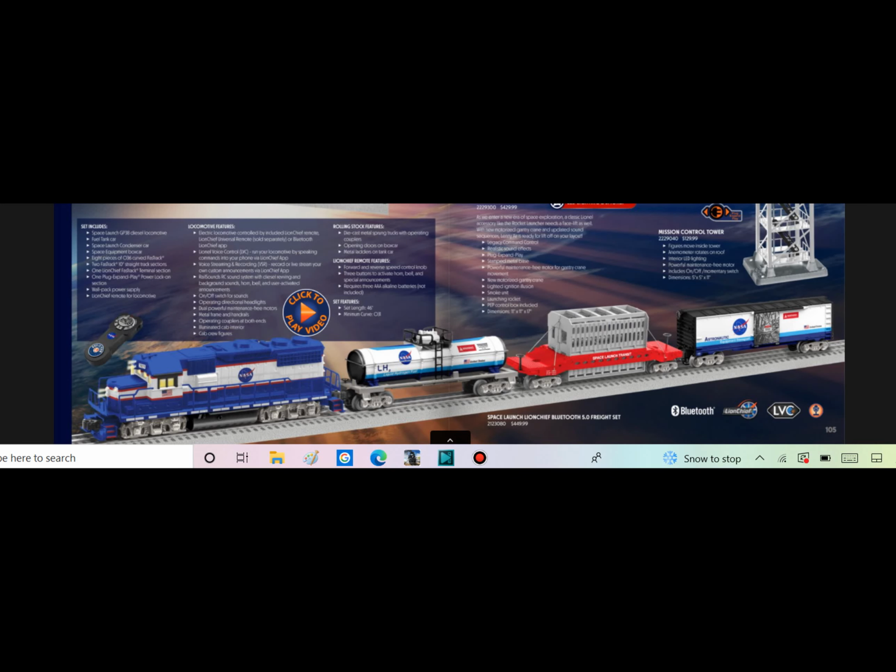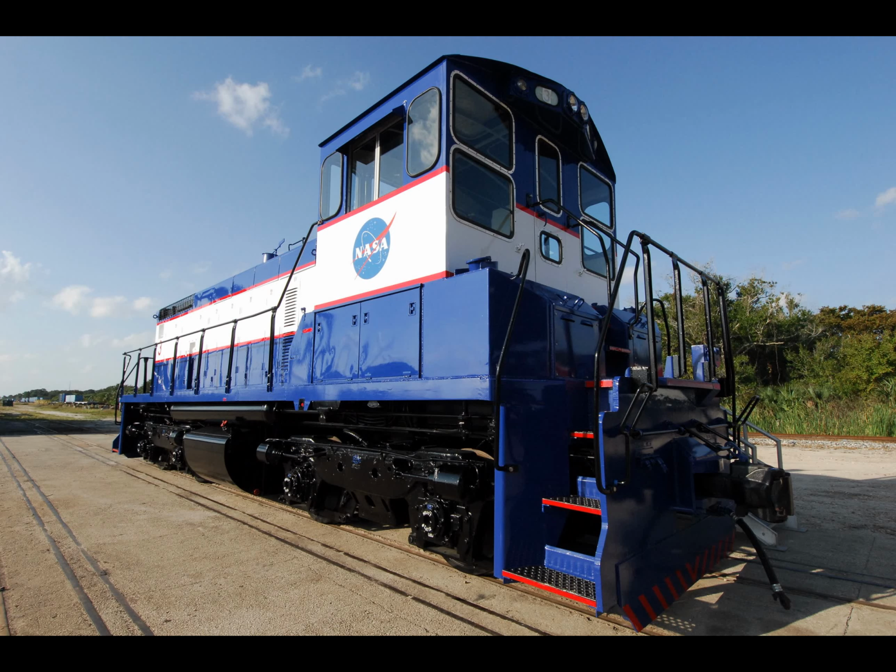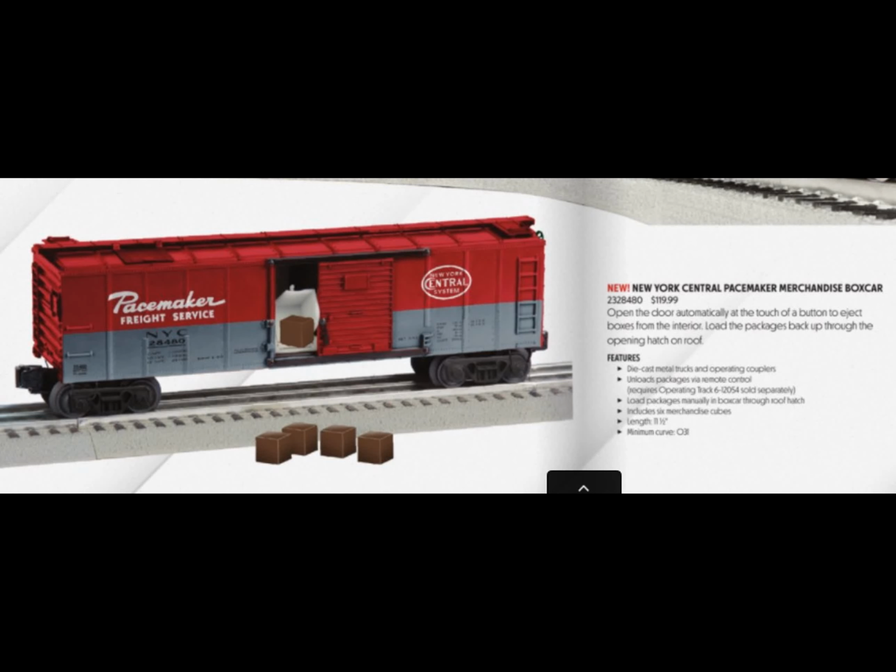Then they've got a NASA train set, and I know this sounds crazy, but NASA really does have a railroad. A short railroad, but Lionel should have picked a different locomotive. They should have picked this locomotive. I mean, yes, Lionel does have the tooling for it. I know they do.